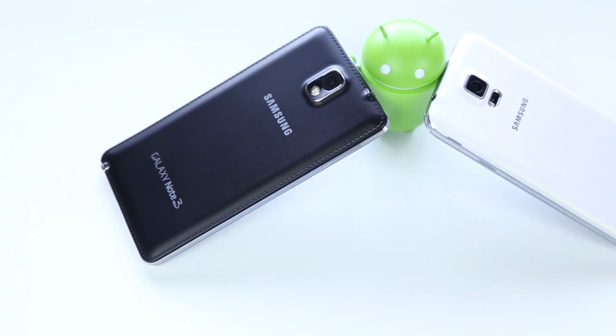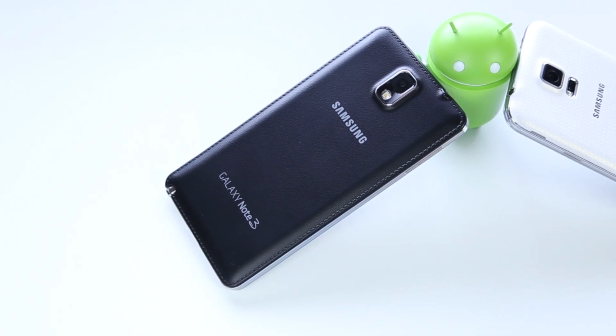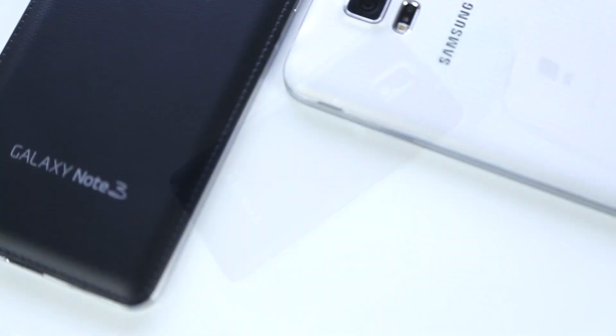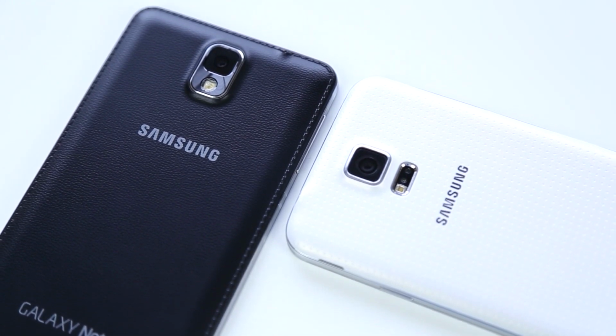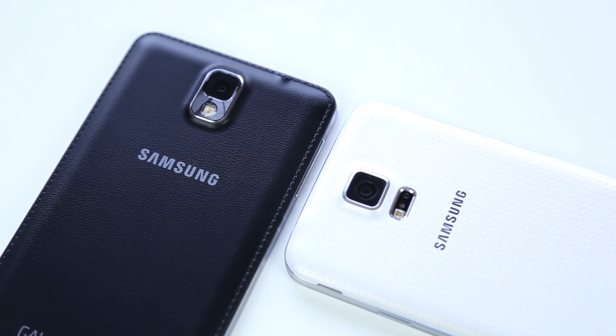On the inside of the S5, you've got a Snapdragon 801 processor clocked at 2.5 GHz and 2 GB of RAM, and on the inside of the Note 3, you've got a Snapdragon 800 processor clocked at 2.3 GHz and 3 GB of RAM. So I'm sure you could see here that both these phones present some beastly specs, and you should definitely expect a lot in terms of performance. So without further ado, let's get right into this comparison.